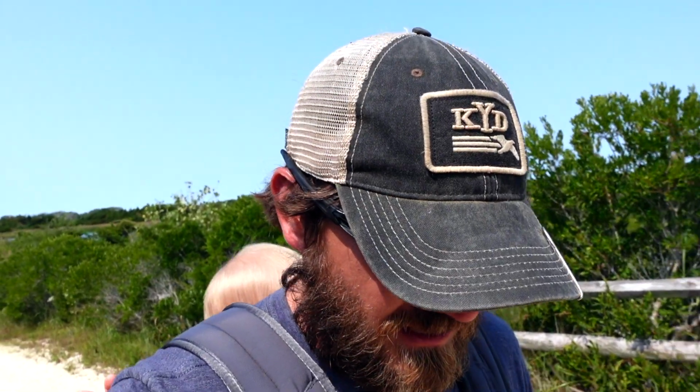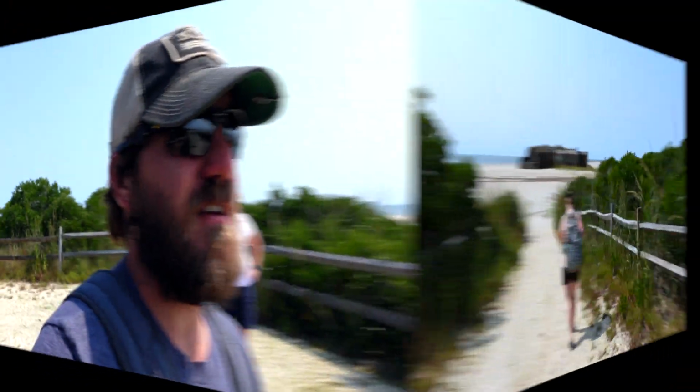Friends, we did all 199 steps of the lighthouse. Now we are in search of a World War II bunker. I think that's what it is anyway. Bunker from something. And I believe we've found it.